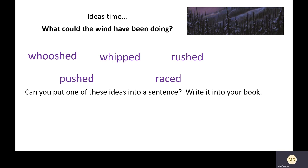Now let's try some ideas about the wind. What could the wind have been doing? I came up with whooshed, whipped, rushed, pushed, raced. Can you put one of these ideas or one of your own into a sentence and write it into your book? Remember, must be a verb in the past tense that ends in ed.